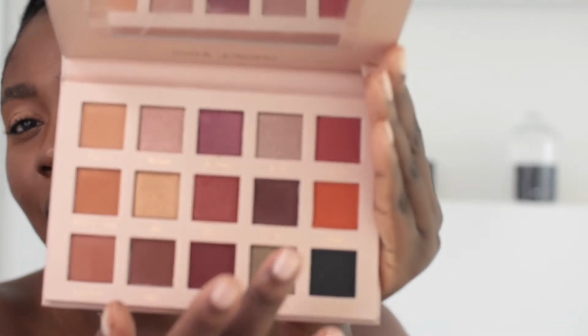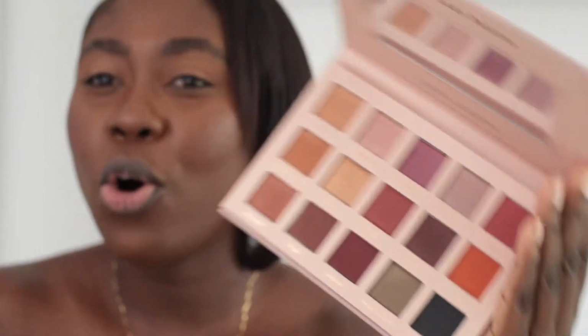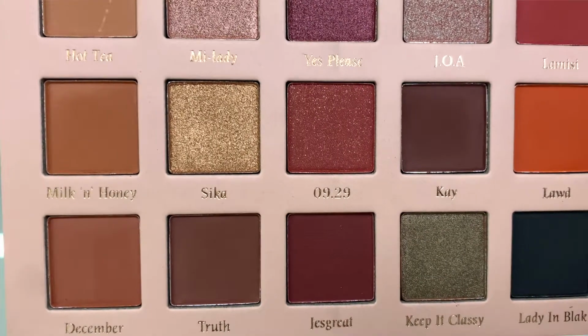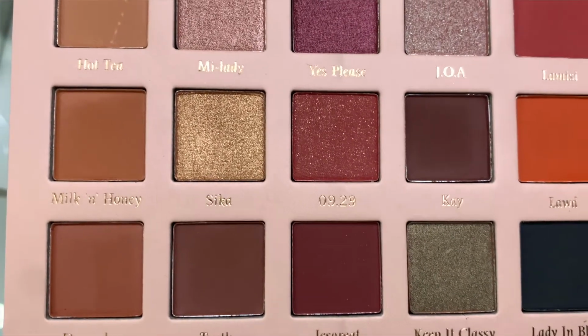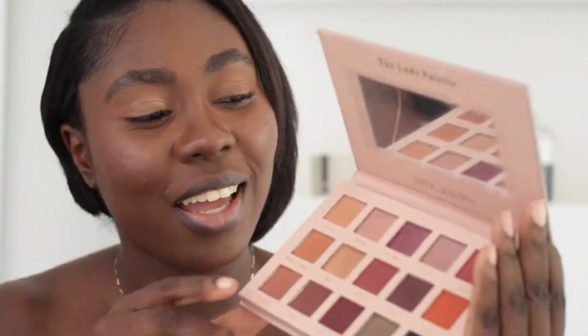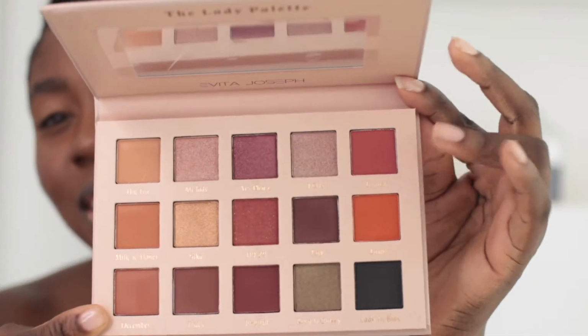So that is K. And this green is called Keep It Classy. Keep it classy, okay? Keep it classy. Yeah. And then we move on to this shade.